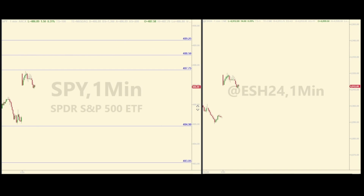So there were orders put in the system to sell if they got up to 487.75 and to buy if they got down to 484.90. Those are the operating levels. These were keyed in as automatic trades. So if the spiders touch the level, there's a market order in the E-minis.